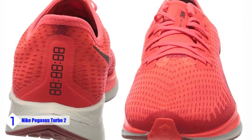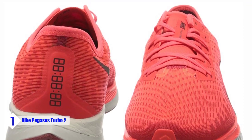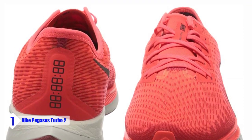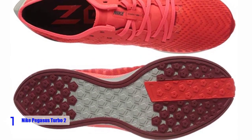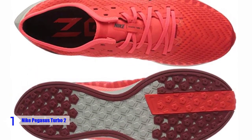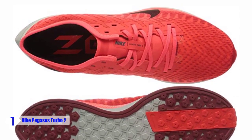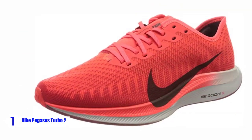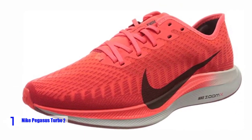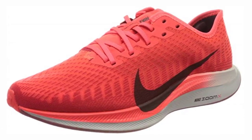Also, the translucent upper material is designed to look like it's moving while standing still, and it's incredibly lightweight. Besides, the heel collar tapers away from your Achilles for long-distance comfort. Further, it offers a beveled heel and rubber outsole strip to help you land in a good position and transition smoothly. Another advantage is that it has raised rubber sections on the bottom of the shoe to provide traction.